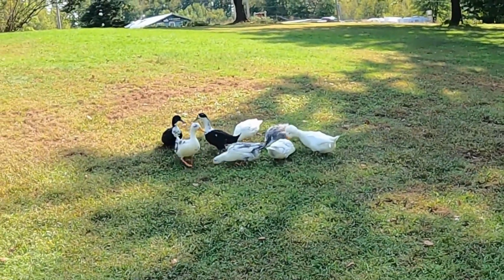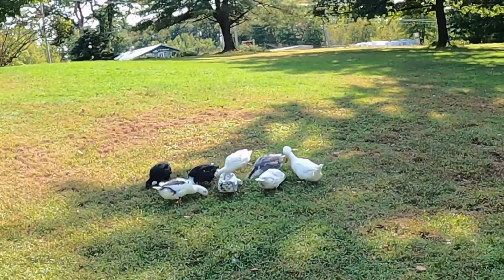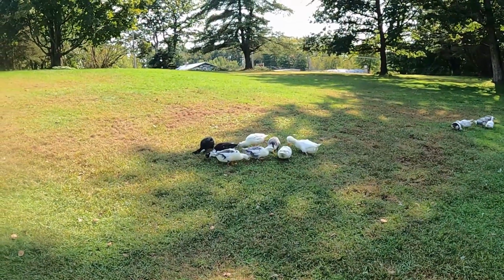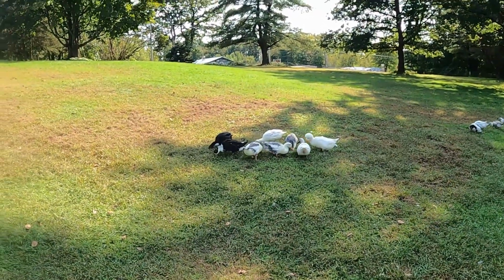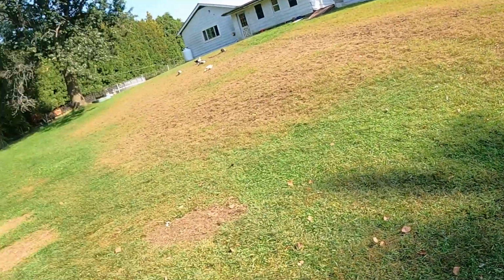So we have 2 black and whites, and then 3 gray and whites, and we have 2 that look like lilac or lavender. They're going to be going to a tailgate this weekend. I'm not keeping them. I mean, I'd love to, but I don't have the room. So yeah, they hatched out 7 hens. I have never had all of them hens.